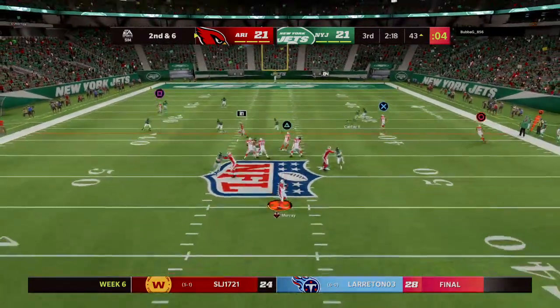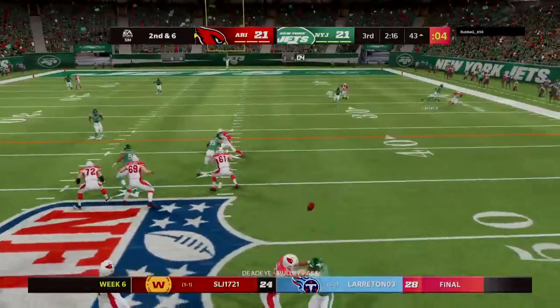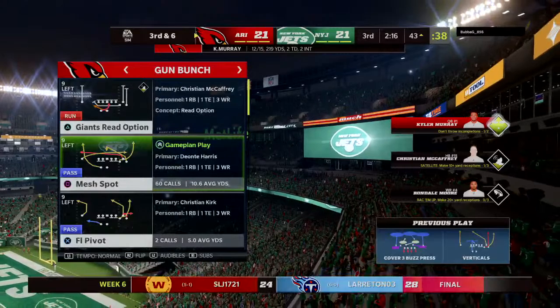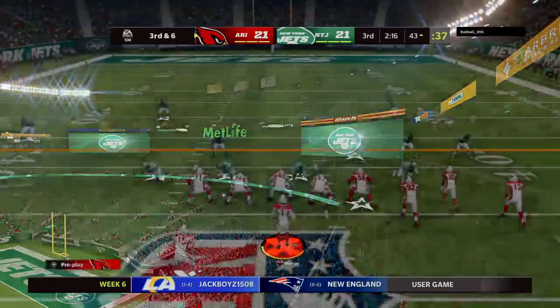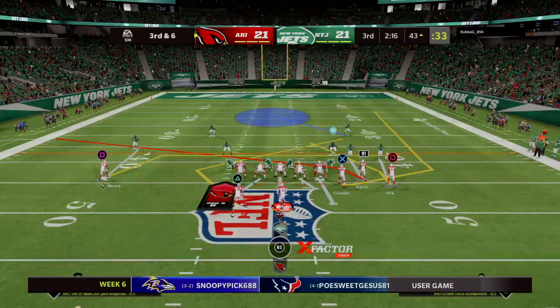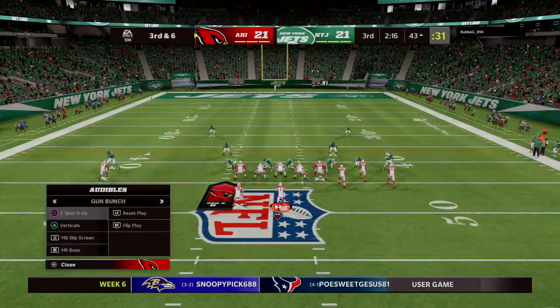To throw is Murray. And this one is going to be off the mark, too far out in front. You can tell they wanted to get that ball downfield. They had nothing working in the secondary, so he dropped it off to the running back. That one ended up incomplete.